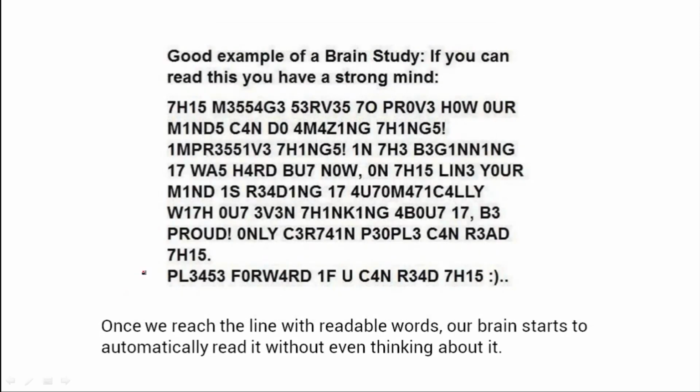So now look at this. It is a good example of brain study. It shows how amazing and impressive our minds can be. So when you look at this image, you will see that there are some lines with jumbled up letters and numbers, and some lines with clearly readable words. Now the interesting thing is that our brain is so amazing that we can actually read the words even when the letters are jumbled up.